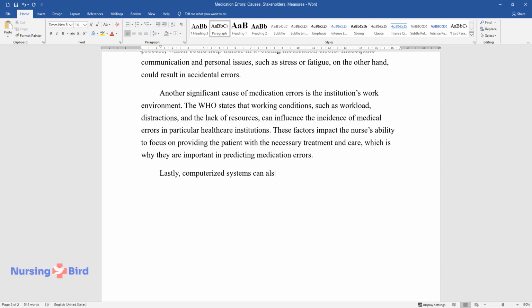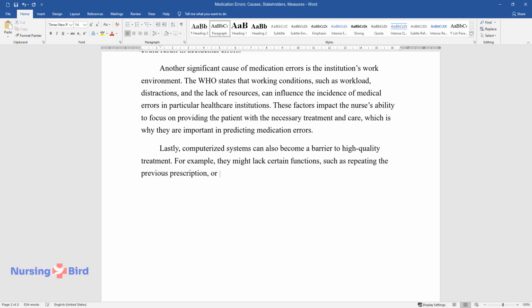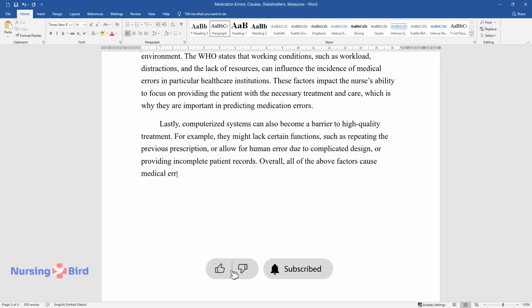Lastly, computerized systems can also become a barrier to high-quality treatment. For example, they might lack certain functions, such as repeating the previous prescription, or allow for human error due to complicated design, or providing incomplete patient records. Overall, all of the above factors cause medical errors in health institutions and thus have to be addressed by health professionals.